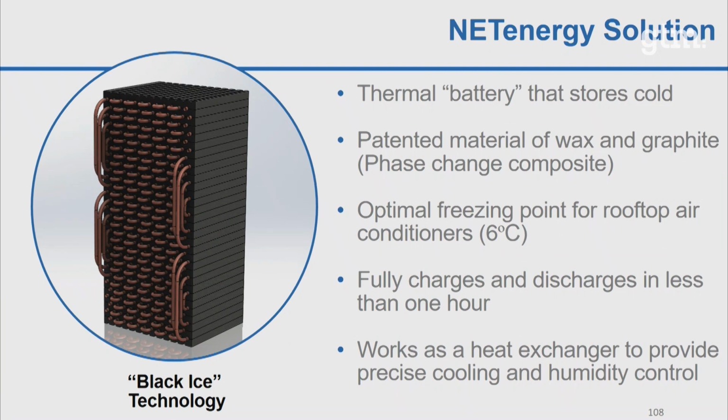So this is our Black Ice technology. This is a thermal battery that stores cold. Some of you may be familiar with ice storage as a technology, where you freeze water at night when the prices are low, use it during the day when the prices are high. We do something very similar, but we have a patented phase change composite of wax and graphite that has material properties that significantly improve the performance and allow us to integrate and be used in unique ways.